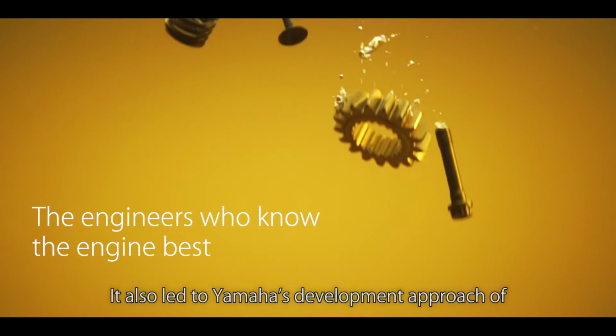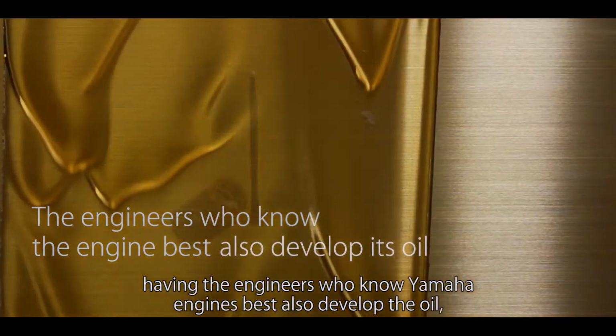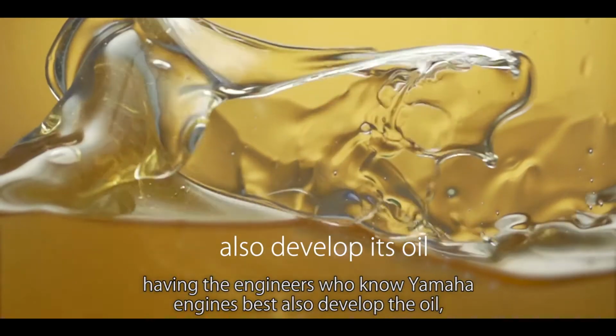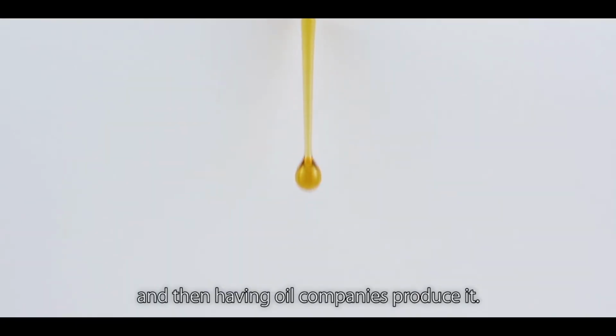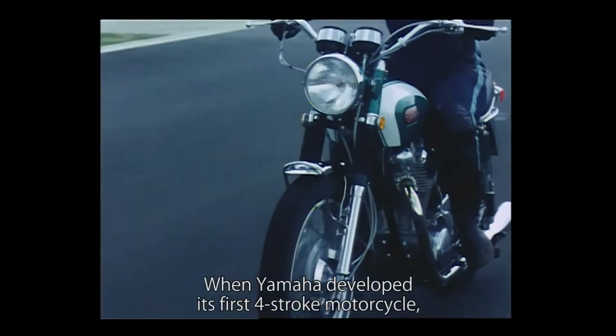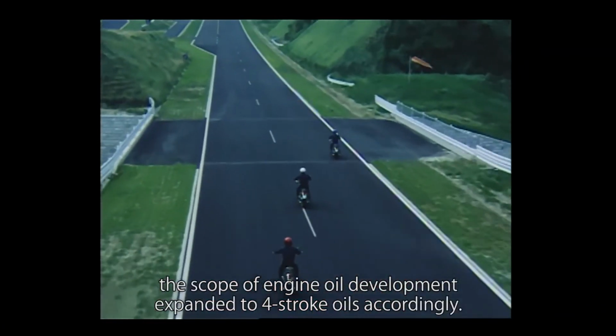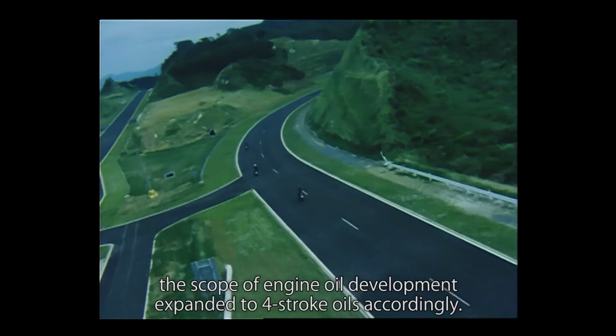It also led to Yamaha's development approach of having the engineers who know Yamaha engines best also develop the oil, and then having oil companies produce it. When Yamaha developed its first four-stroke motorcycle, the scope of engine oil development expanded to four-stroke oils accordingly.